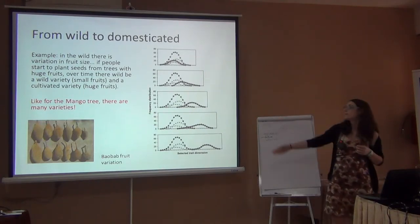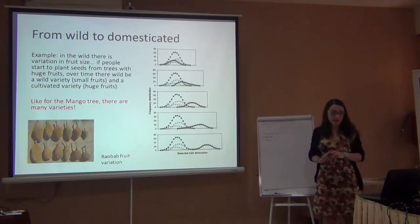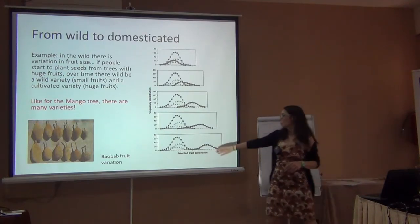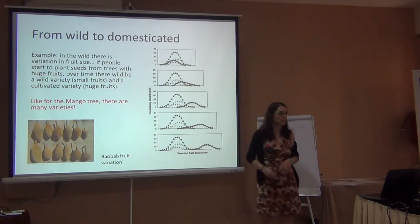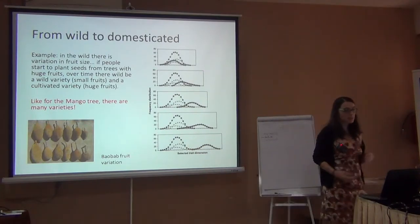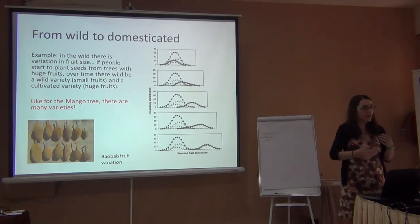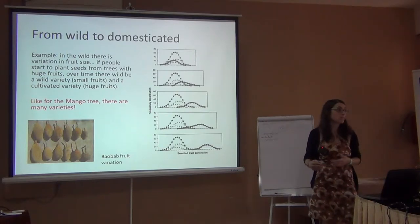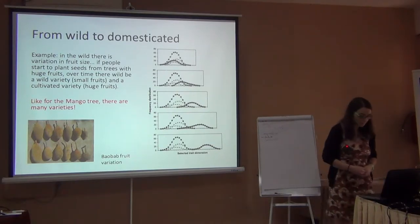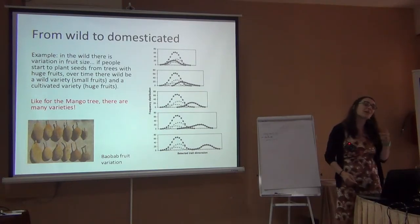And over generations, where you had the variation at the start, we may end up with two varieties: the wild ones, with a lot of them, and some with the very big fruits. So that's one way, but this process takes a long time as well, and it requires a lot of trial and error. So that's how traits can be selected by local farmers or by research institutions. The photo is from a Malawian colleague, from Malawi, for the baobab.